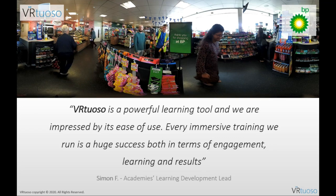But actually, when I spoke to them, they were using it for completely different things. This here is in terms of the shop layout at their garages and training the staff on how to lay out the shop and what the process should look like in the shop. But actually, the one that they started with, which really stunned me, was in the space of soft skills and leadership training. They were training the middle and senior managers in BP in better people management skills.